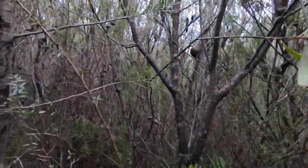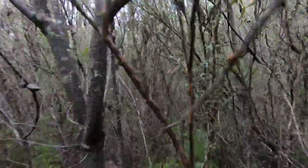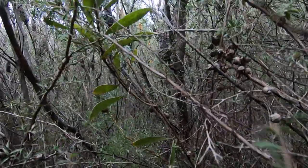So I'm in a really, really thick patch of vegetation. It doesn't get any thicker than this, guys. Oh, everything's prickly. It should only be 20 meters long or something, but bloody hell. Oh, this is very average.